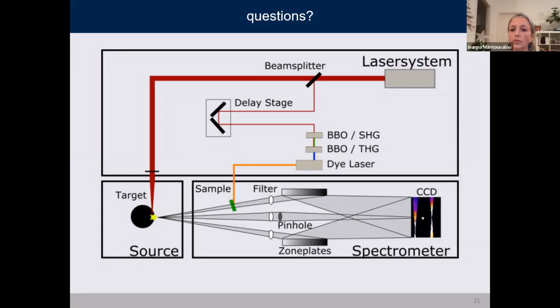At some point, the benefit of the laser plasma source is then not large enough. Then you can also go to, for example, femtosecond laser plasma sources or X-ray tubes or other things. So I see. Yeah. Okay.